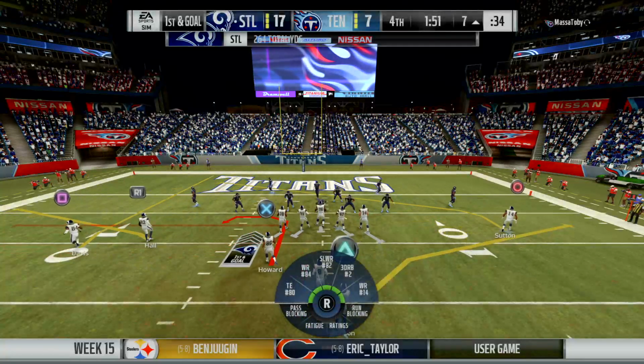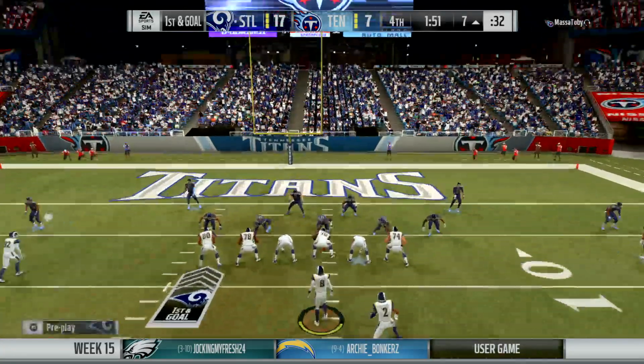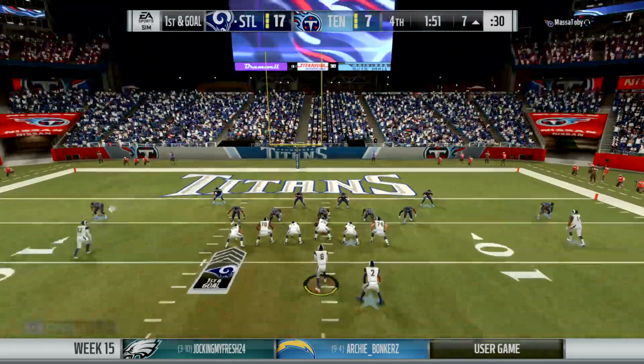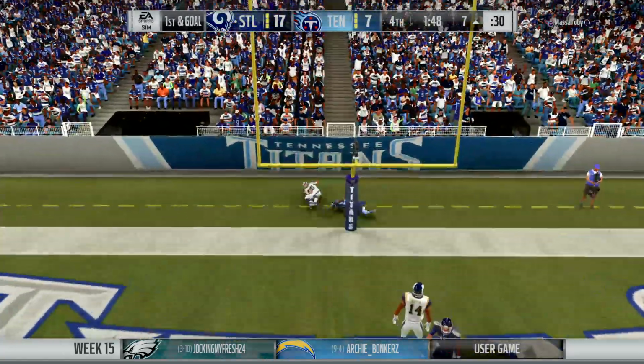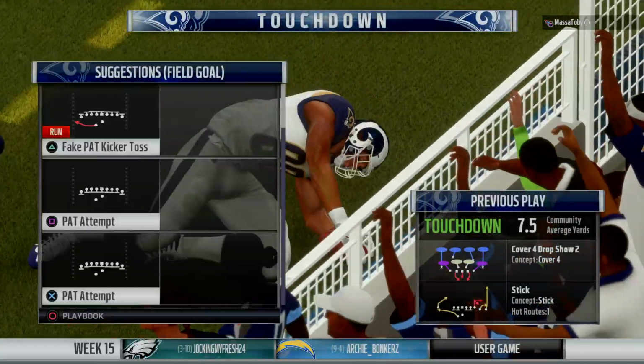I'm just waiting for that day where we actually see something like that in this situation. We'll see what happens here. Oh, Jackson's going to throw it. And it's complete. He's got it in the end zone.